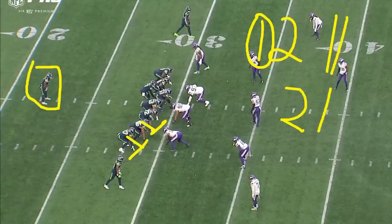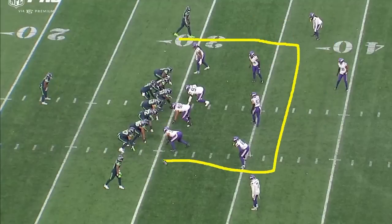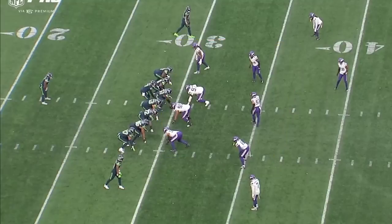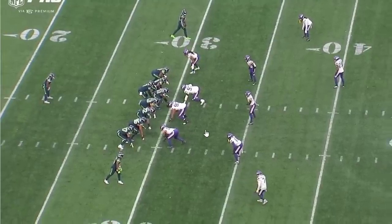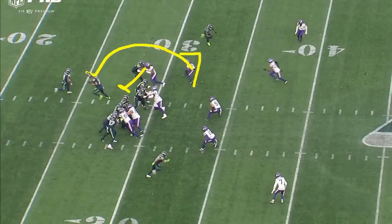So they're in 12 personnel, which means you're probably going to have a little bit more linebackers. You're going to have your 4-3 defense out here, which is perfect for this situation. So the offense is going to get a little bit of a play action to go here. We're going to send this guy inside and then have Metellus on a late blitz around.